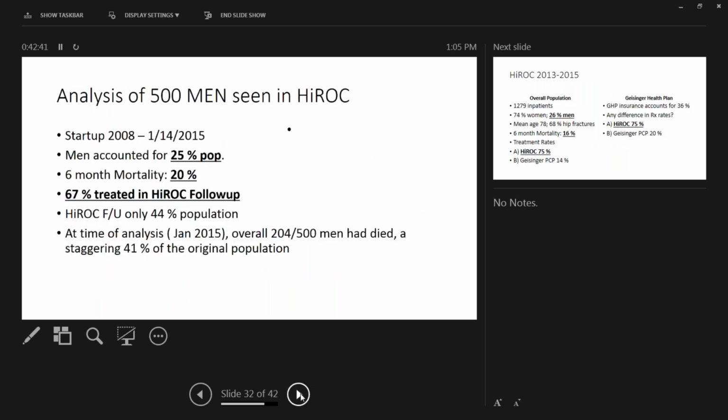So in the next couple of slides, I'm just going to summarize what I'm going to show you to be rather consistent data. In the first 500 men seen in our program, men accounted for 25% of the entire fractured population. Their 6-month mortality was 20% compared to 15% in our overall population. We treated 67% of the men who were high risk who followed in our High Rock outpatient pathway, but only 44% of the men followed with us.